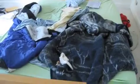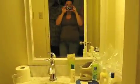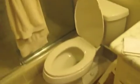This is Dad and Jen's room. That's the futon. It's really black. It's gonna be our couch. That's a desk they left us. Here's their closet. It's fairly good size. Here's the bathroom. Toilet. Shower. This is their window in their shower that they really like.